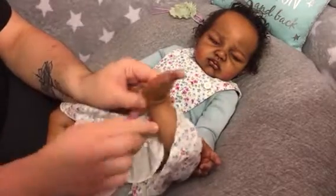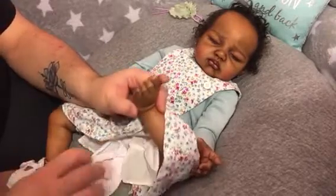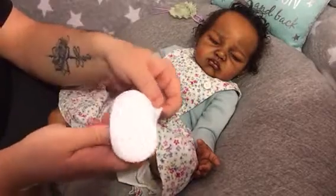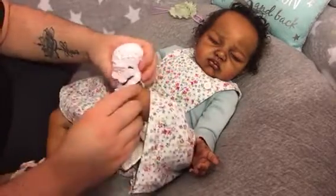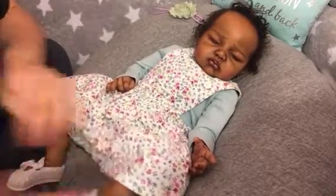Well, look at these little tootsies. Look at her feet. They're so cute. It's almost a shame to cover them. I'll probably uncover them when I'm enjoying her. But just for the sake of dressing her up here, I'm going to keep them on.